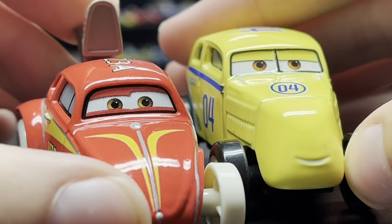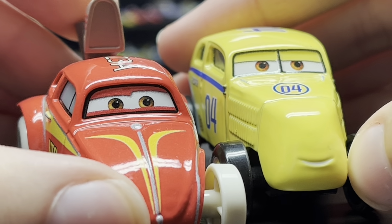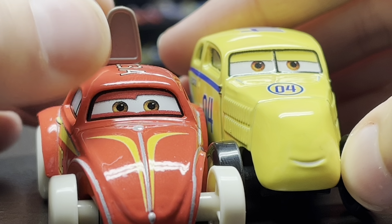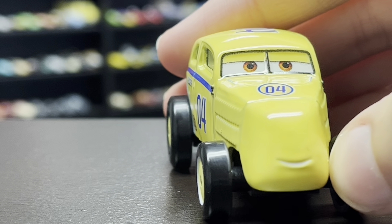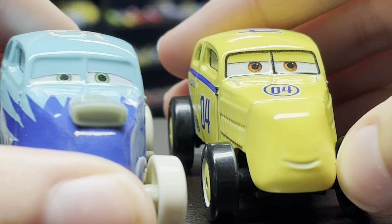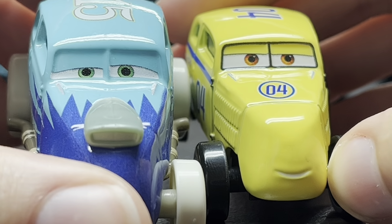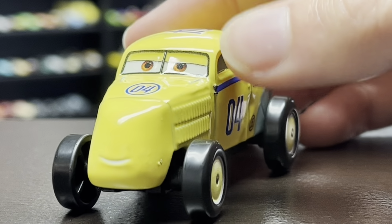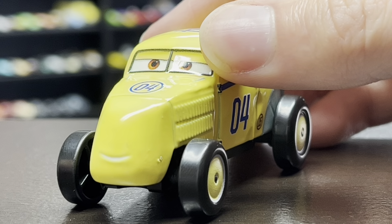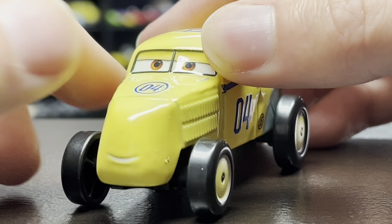You can actually see his eyeballs a lot better, but then again, the paint never really matches perfectly because it's plastic. So there's definitely some pros and cons, but on Revo, he also has no plastic eye plate, just metal, so they don't look that great. I don't know why they do it for some, not for others. Kind of the same deal with the tires.